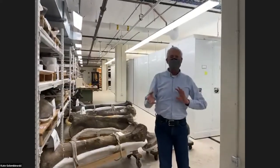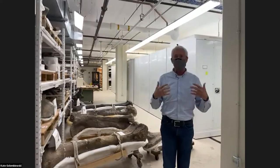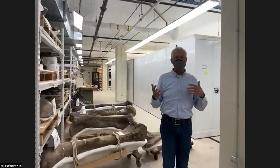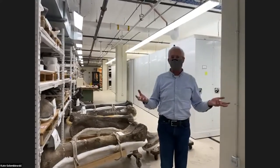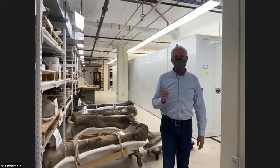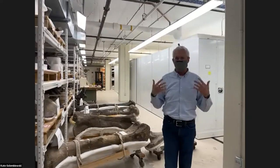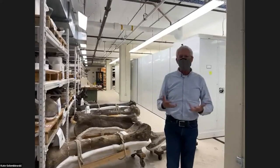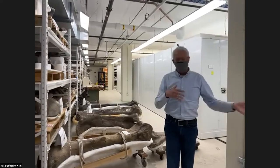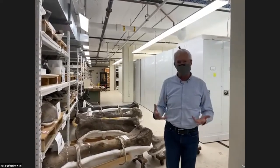About 0.5% of the fossil vertebrate collection is actually on display. So when people come to visit the Field Museum, they see our wonderful exhibits and they think, well, that's the Field Museum. In fact, that's just the tip of the iceberg. We have huge research libraries behind the scenes. And these libraries, like any good library, need librarians. We call these libraries collection ranges, and the librarians are called collection managers.